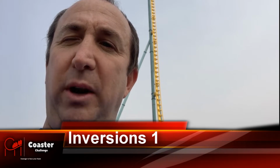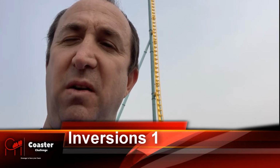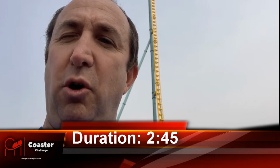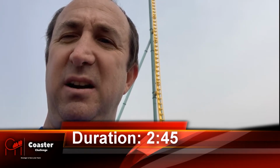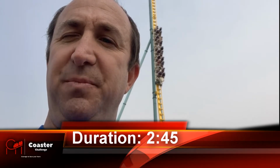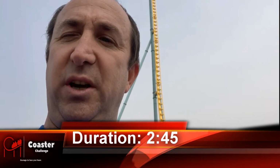The launch is really powerful. Again, it's a triple launch, forward twice, backwards once, and you're about to see the coaster go up backwards up the spike really fast, and it's going to come back down and continue through the full course of the coaster.